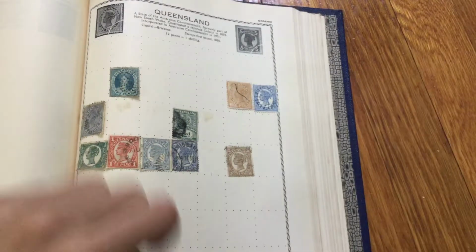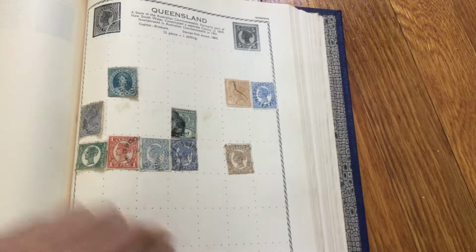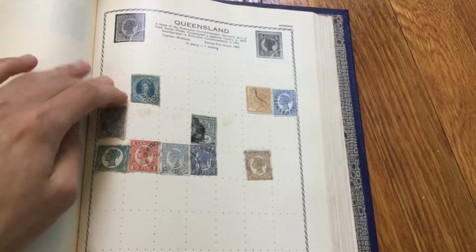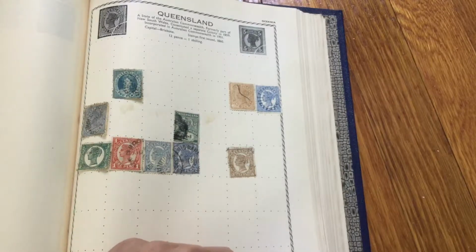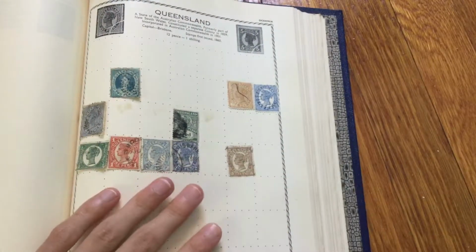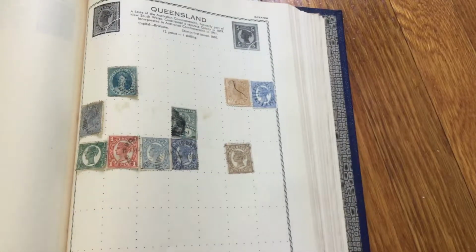And here we have Queensland, which is another part of Australia. This is also a pretty old stamp. I think it's from the 1860s. But yeah, another interesting part of Australia. I think I have some stamps from every single part of Australia, and I guess eventually they combine into one.